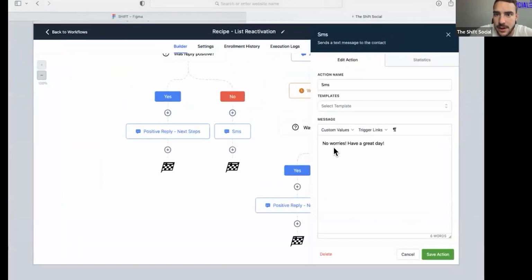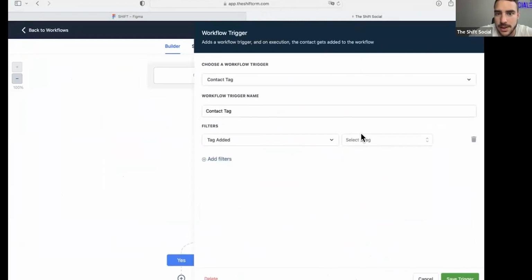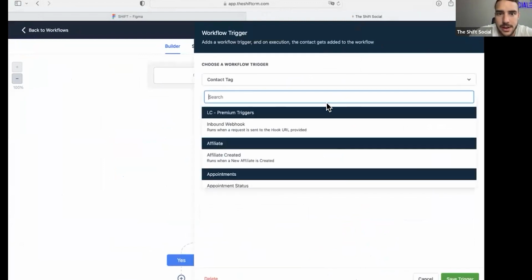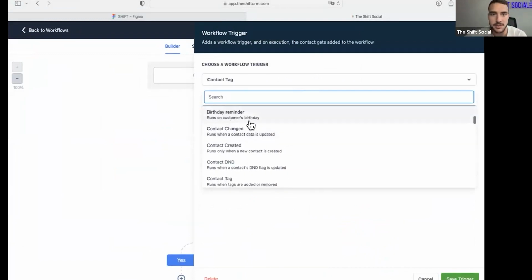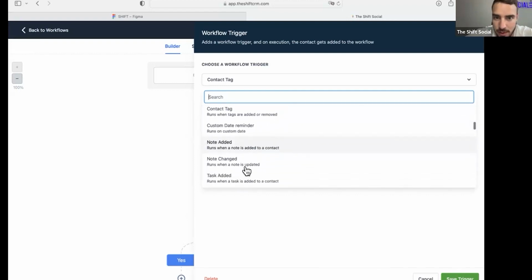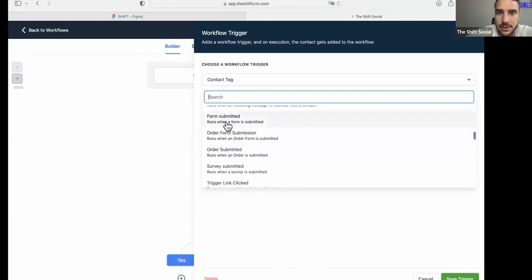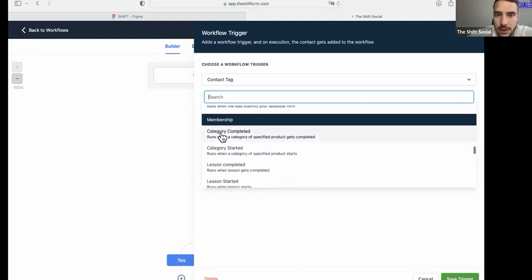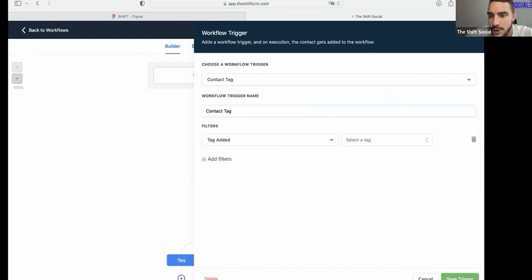And it's going to sense if they replied positive or if they replied negative. And then I'm just going to make it so, let's see, do we want to do contact tag? You can have webhooks that go on a customer's birthday. You can have it when a contact's changed. You can have it when a tag's added, when a note's even changed. A lot of times you run workflows with forms. So when a new lead form comes in, but if you're doing it for an old list, then the contact tag works really well.